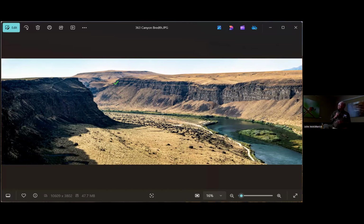Here is the Snake River, of course, and the black walls of the basalt that I've been telling you about.